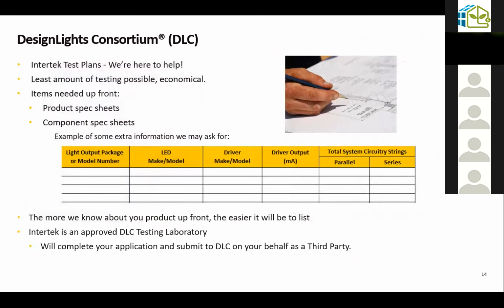So test plans, get into that a little bit. One of my favorite things to do. We can make test plans for any DLC application they have, not only horticultural, but photometric properties as well. But since we're talking about horticultural today, we can do that for you. So we want to do the least amount of testing possible for you at the most economical price.